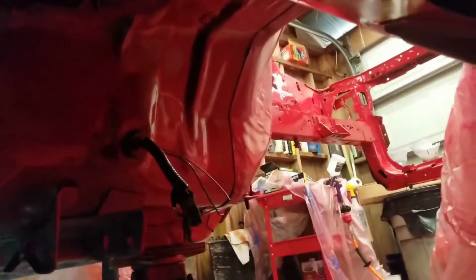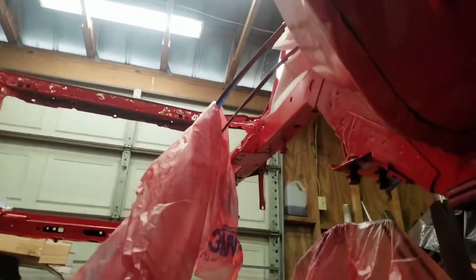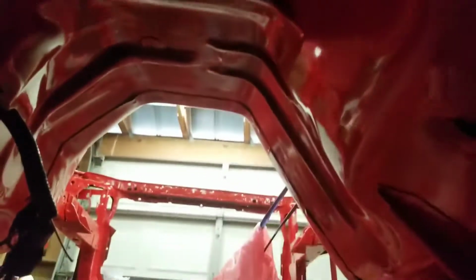That's a look from the underside of the car to the front, obviously, and you can see it's looking pretty good. Alright, you guys, well, I'm gonna go ahead and get painting.